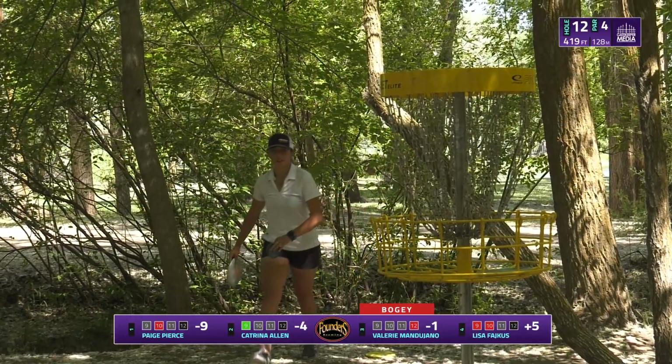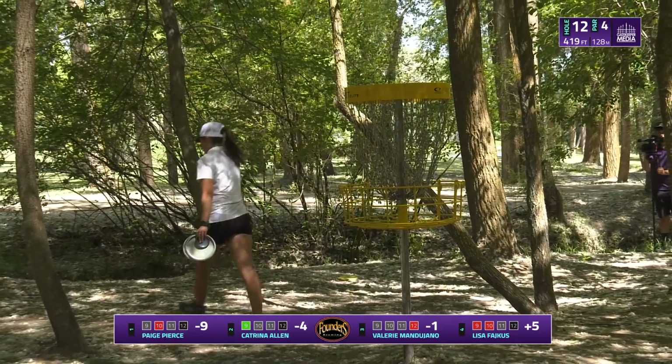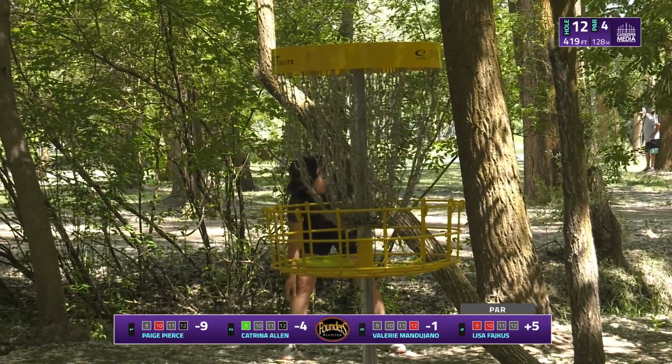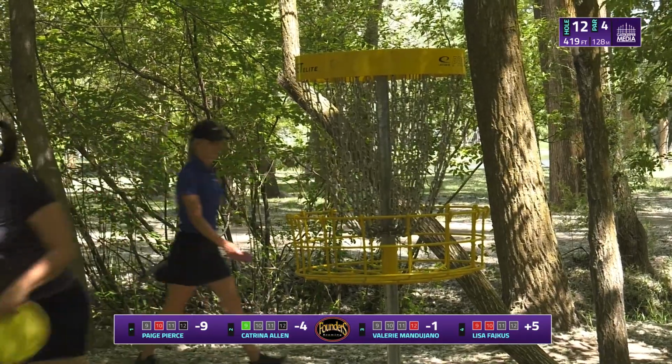Nice one. That was a good demonstration of, even though it's a short putt, it really pays off to take your time, set up, and go through your routine. Oh, that was creative. Nice little putt there from Lisa.